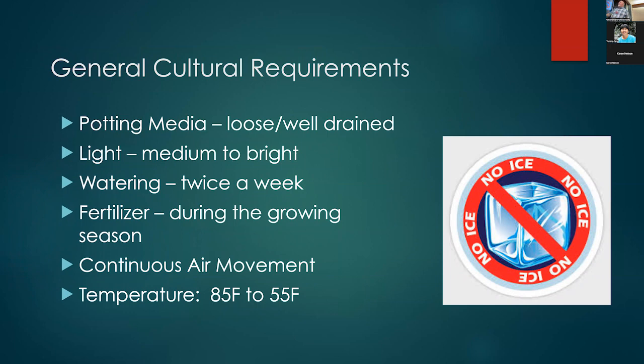General requirements for growing orchids: they like to be in a loose medium. That's why if you put them in dirt, unless they're a ground-growing orchid, they're going to die, because you're just choking the roots. They need medium to bright light and water typically at least twice a week. If you've got them in a greenhouse, it's August and it's 105 in the shade, you've probably got to just about have the misting system going all the time.